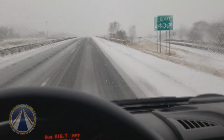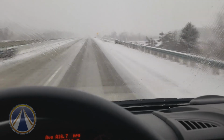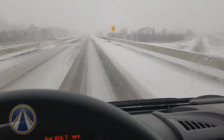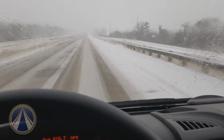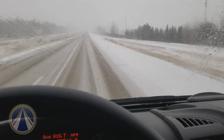As I see an exit ramp, I know there's an entrance ramp coming. Crossing another bridge, I let off the gas, keep my wheel nice and straight. I see the entrance ramp coming up. I don't see any cars approaching, which is good. I don't need to worry about changing lanes or adjusting my speed.